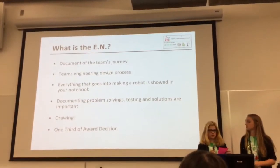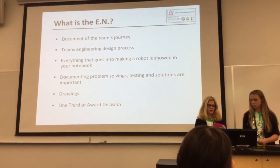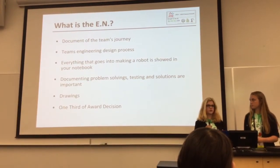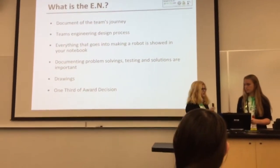Judges love to see your drawings, and it's an easy way to show your team your ideas, so definitely have drawings in your notebook. And the three things judges will look at in competitions are your interview with them, your robot performance, and your engineering notebook. So the engineering notebook is definitely really important.